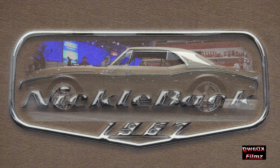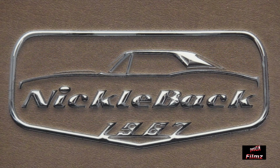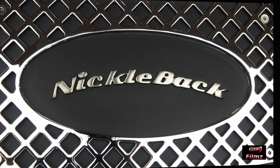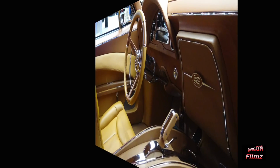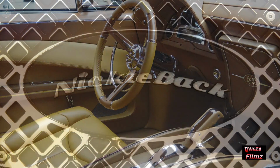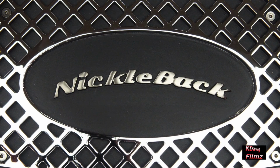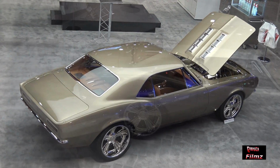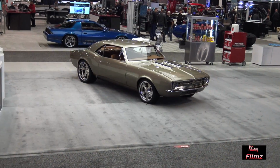You're looking at a 1967 Camaro NickleBack, owned by Greg and Chris Allen out of Selbyville, Delaware. We started with a SS 67 date coded correct Camaro and took it out of the box a little bit.